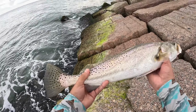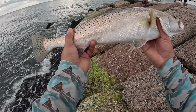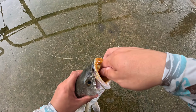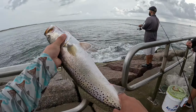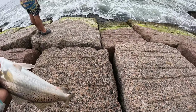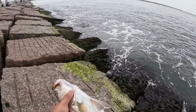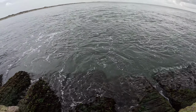Yeah, he might keep. That's a nice one. Look at that mojo shrimp. Hell yeah, finally got one to eat it. We'll measure him. Nope, too big. 21 inches. They're nice ones today. Hook popped right out. Get him back. That's a healthy one. 21. Yep. Just gonna give her a good toss back. She goes. Nice.